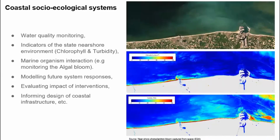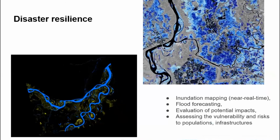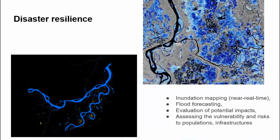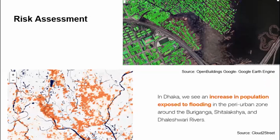But I'm going to show you some quick examples of other applications for satellite remote sensing that are important for climate change. So we can look at coastal systems, how they're changing. We can look at, coming from a data set of buildings combined with rainfall, flood forecasting. You can look at, for example, flooding risks in specific areas. Having these types of data sets.